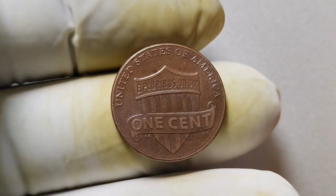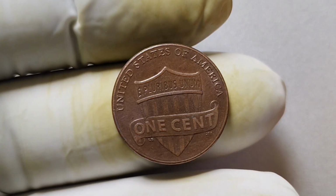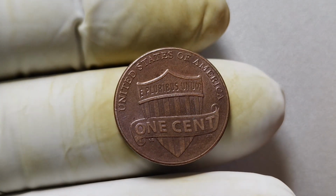Now back to the 2019 no-mint Mark Lincoln penny. If you think you've got one of these gems in your pocket, here's what to look for. First, check for doubling on Abe's face or on the inscriptions. Look for unusual shapes around the rim or misaligned text. If you see something strange, don't spend it yet. Get that bad boy evaluated.